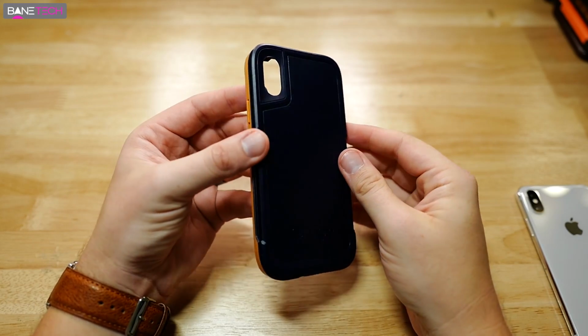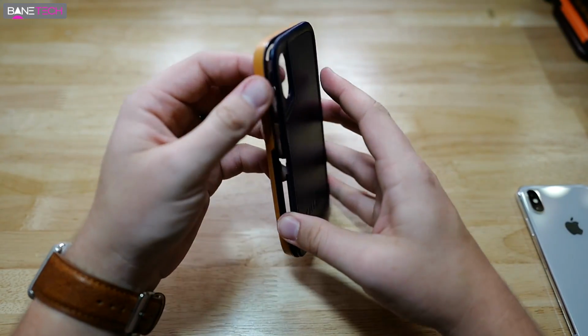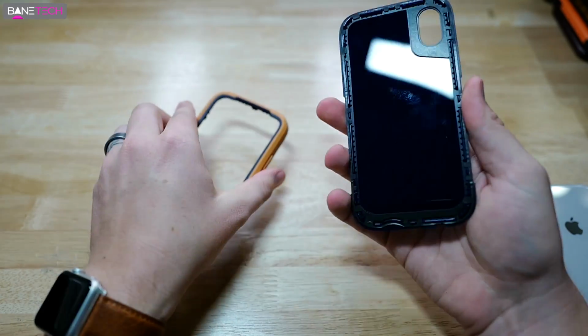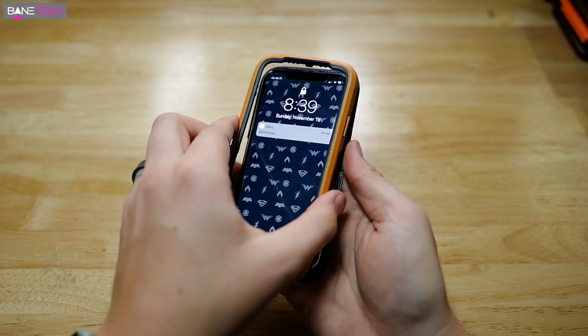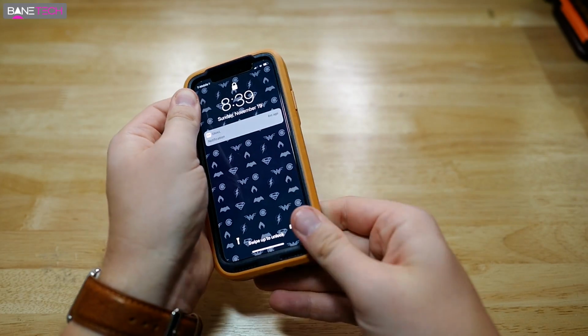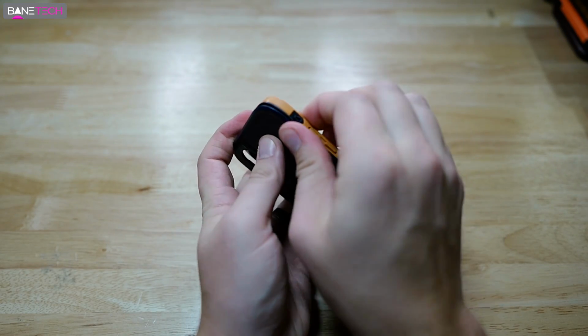Last but not least, we have the Pursuit case made by OtterBox, and this is a new one that they have, and it's pretty cool stuff. So I'm going to show you what it looks like and the function that it has. Got a different little style to it, and I like it because you can have a screen protector on it and still have this really awesome protection. So it just snaps back into place.